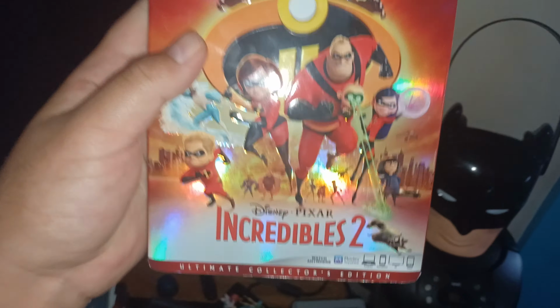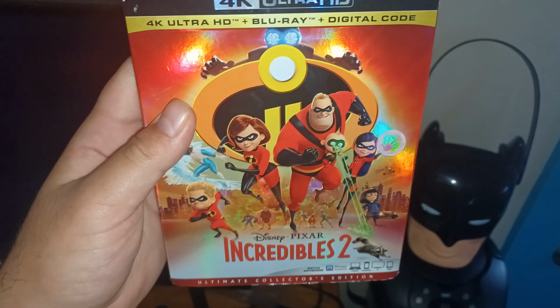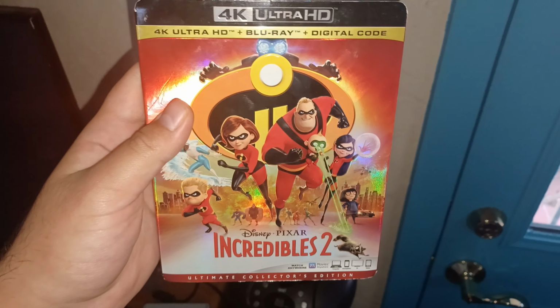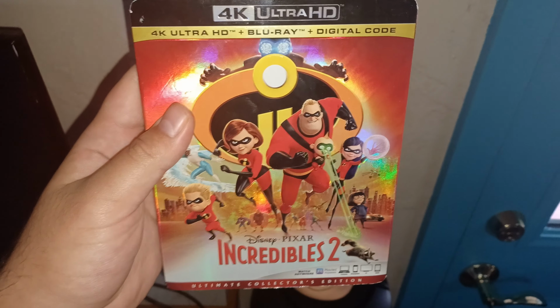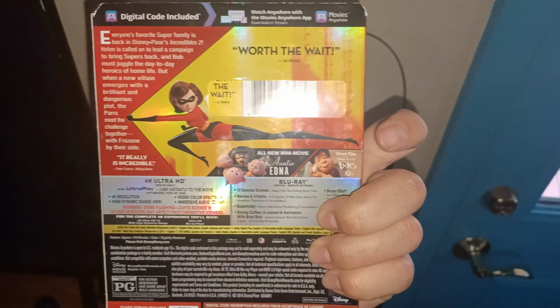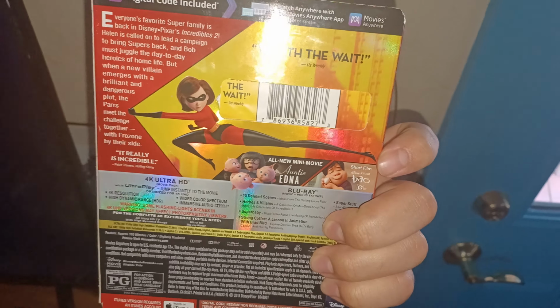And next one I got The Incredibles on 4K Ultra HD. Look at how shiny this is. They're so cool actually. Like, they're badass. They're colorful as a rainbow. So here's The Incredibles 2, the sequel. And here's the back of it right there with Elastigirl stretched.